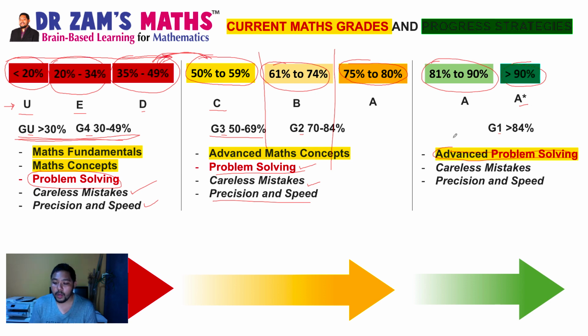So what we need to do here is, for example, the careless mistakes, the same thing, right? If your children are in the higher spectrum, careless mistakes is something very common. So we have instances. Okay, somebody actually posted a question. Alright, let me just get back to this. So careless mistakes, precision and speed are the same thing, right? You need to make sure your children still do not make careless mistakes, precision and speed.